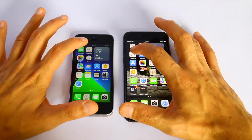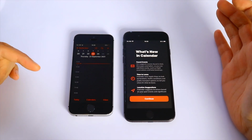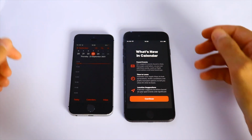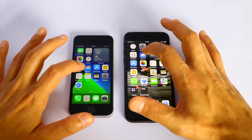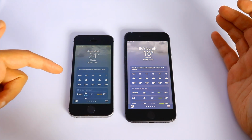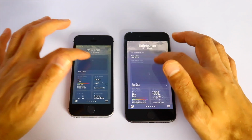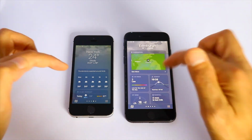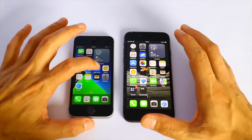Let's open Calendar in 3, 2, 1. I didn't expect that. I think the iPhone SE first generation opened the application a little bit faster. This is interesting. Let's open the Weather app in 3, 2, 1. iPhone SE. Wow, interesting. This is very good in my opinion. This is one of my favorite apps after the update. iOS 15 brings this interesting cool app. I love it.